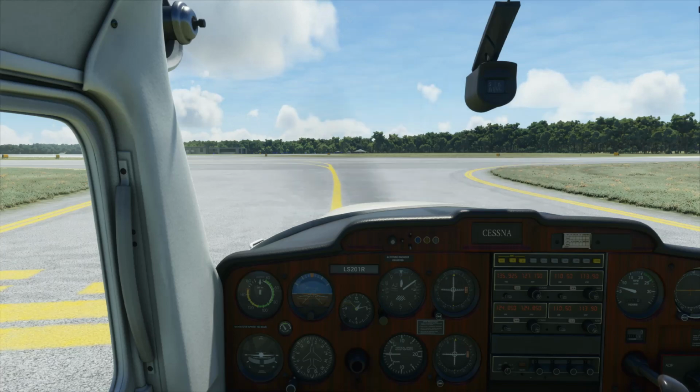Delta 1241, back at control. Silverwing 66, welcome to the Mickey Mouse Clubhouse. Taxi to the ramp at your discretion, this frequency.